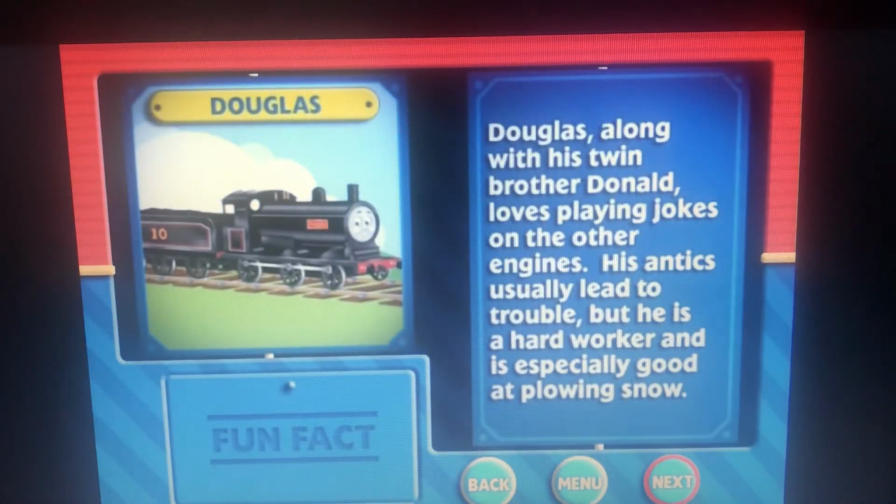Douglas, along with his twin brother Donald, loves playing jokes on the other engines. His antics usually lead to trouble, but he is a hard worker and is especially good at plowing snow.